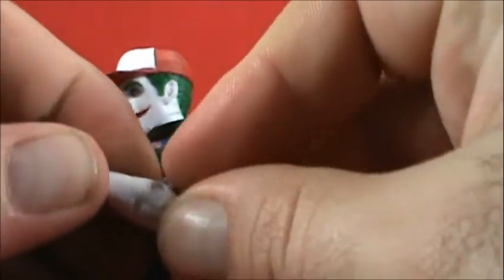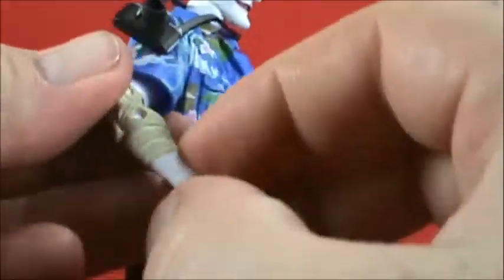I feel like I'm going to break it because it's so small. Let's try the other one. I think it was part of the problem of not getting that elbow to move, which I may have to do the hot water trick. There it goes.